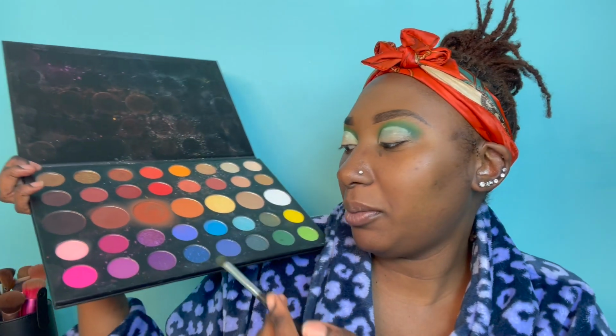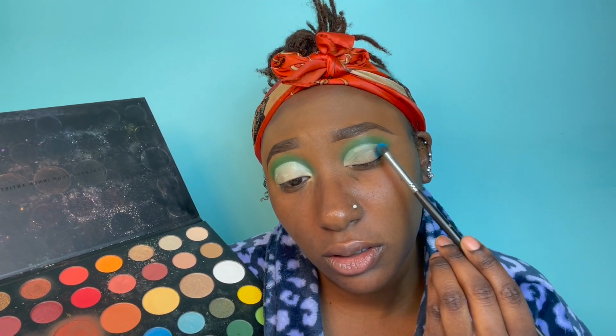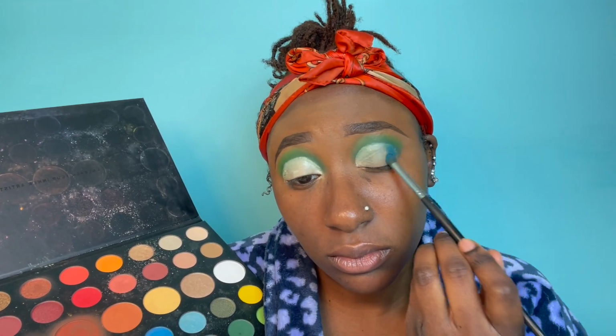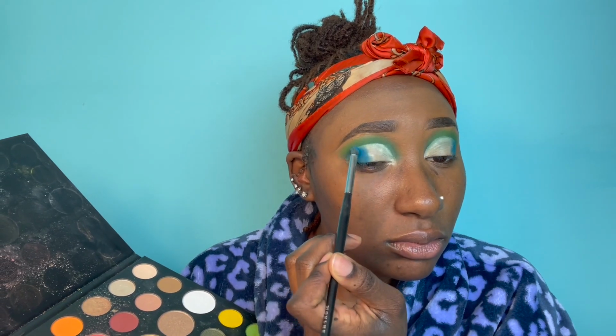Okay, so now that I have that cut out, I'm gonna go in with a blue color. It's not a lot of blues, and I mean it has like these blues in here, but I feel like this is more purple. And I'm gonna go in with this blue right here, I think, and I'm gonna pack it in on the outer corner of my lid. I don't want it to be harsh cut crease right here, so I'm gonna take some of that lighter green and kind of blend the blue and the green together.